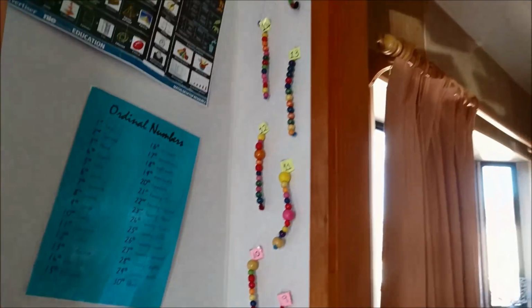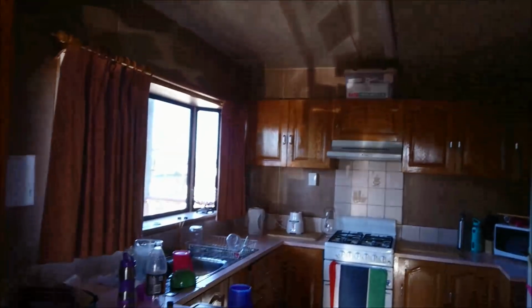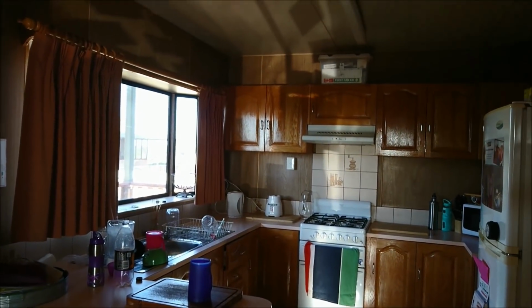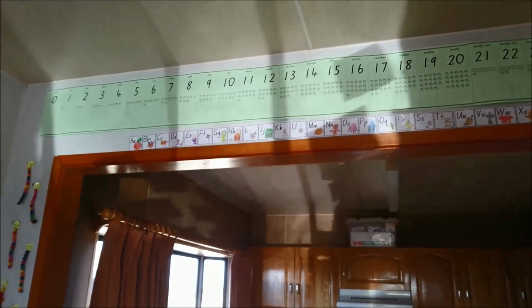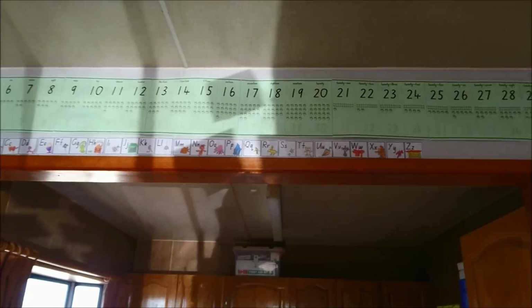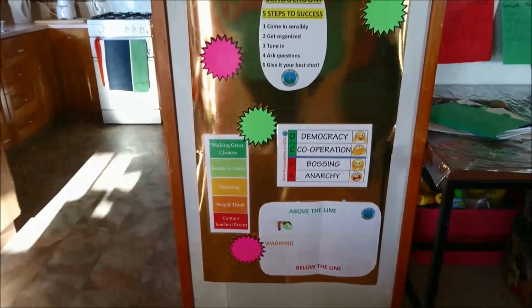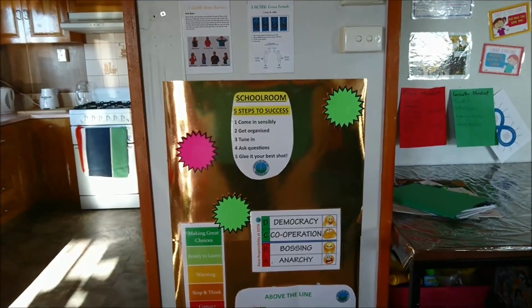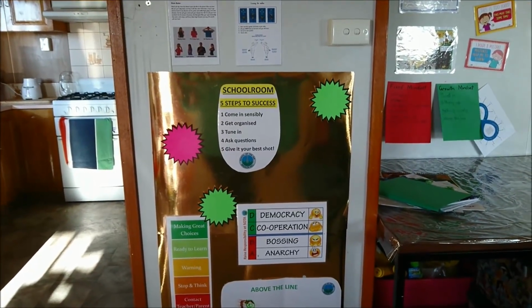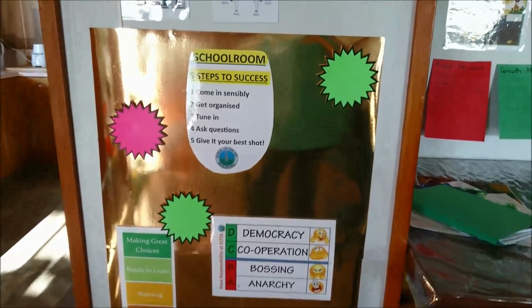Simple charts with colour. Up above the wall on this side, that's my kitchen, which we use doing all sorts of things. We've just made some paddle pops and put them in the freezer. This is another number chart and another ABC. Over this last little area, this gold area, is our steps to success in the schoolroom. Broken Hill School of the Air has a whole school plan on behaviour called Raise Responsibility.